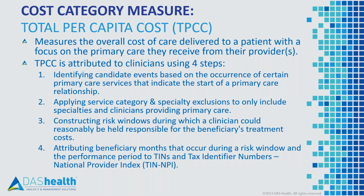The next measure is the TPCC, or total per capita cost. The TPCC measure focuses on primary care and evaluates the overall cost of care delivered to a patient. The TPCC measure is an average of per capita costs across all attributed patients and includes all Medicare Part A and B costs for 1 year following the identification of a primary care relationship.